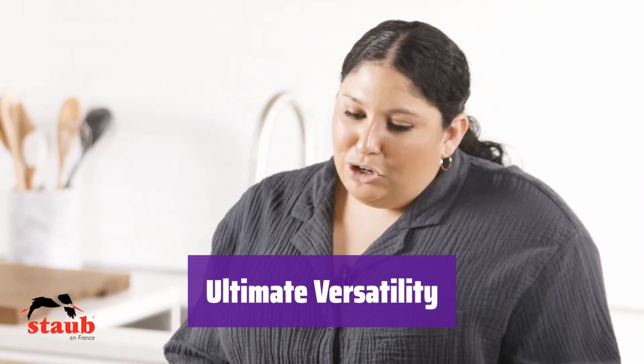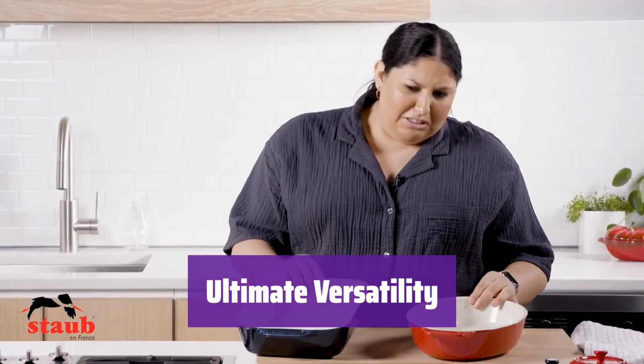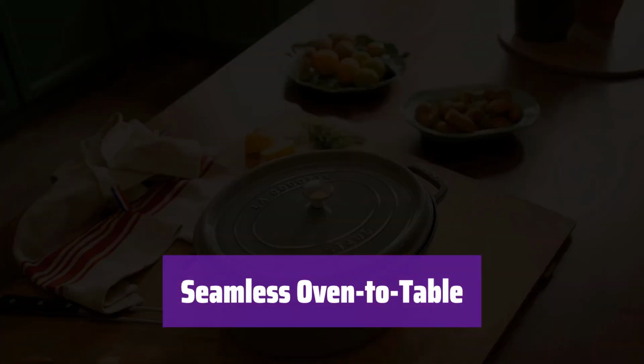Enjoy ultimate versatility with this set. It's safe for the microwave, freezer, broiler, and oven up to 572 degrees Fahrenheit. Designed for convenience, it transitions beautifully from your oven directly to the table. Serve your culinary creations with style and ease.